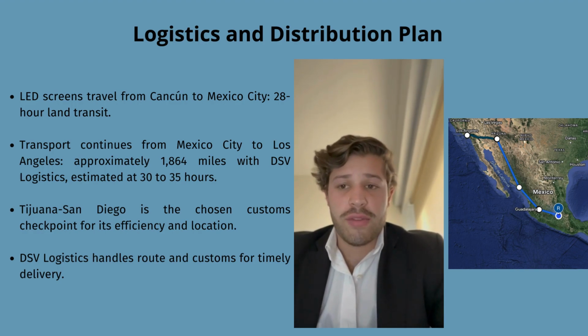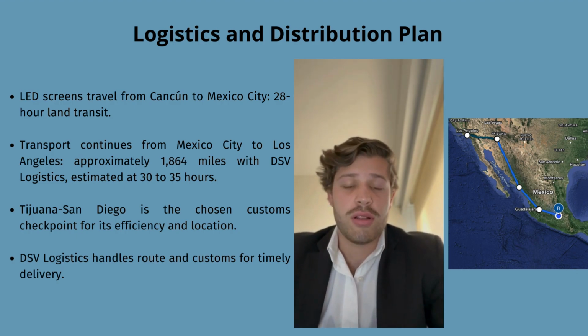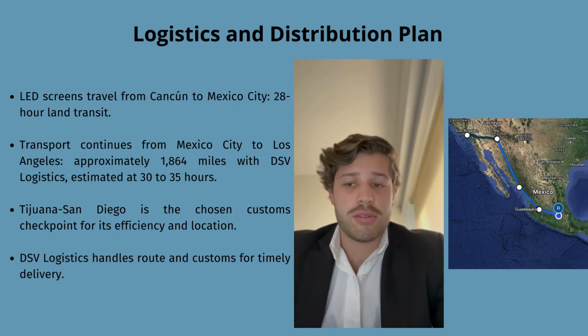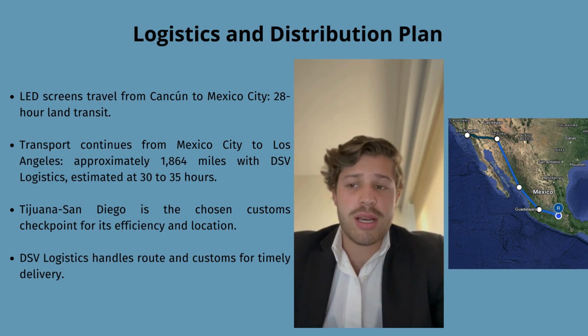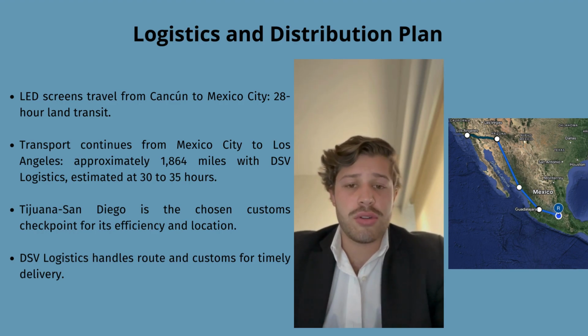The choice of the Tijuana-San Diego customs point is based on its efficiency for commercial freight and proximity to Los Angeles. Although actual crossing times may vary due to traffic and procedural factors, DSB Logistics will likely leverage its expertise to ensure optimal route planning and manage customs formalities, aiming to minimize delays and ensure timely delivery of the last leg to the stadiums in Los Angeles.